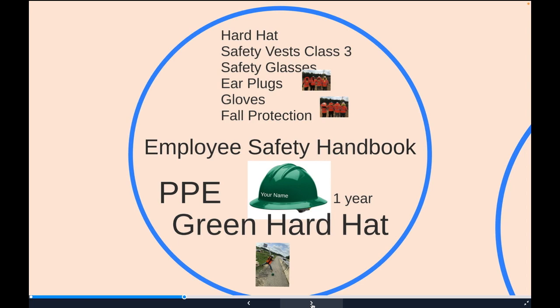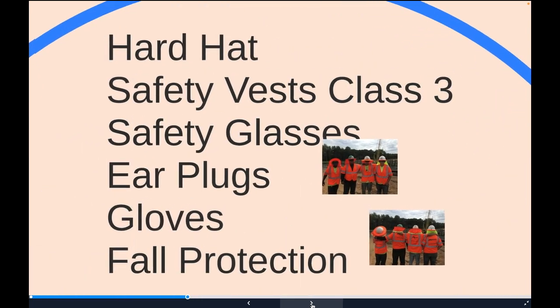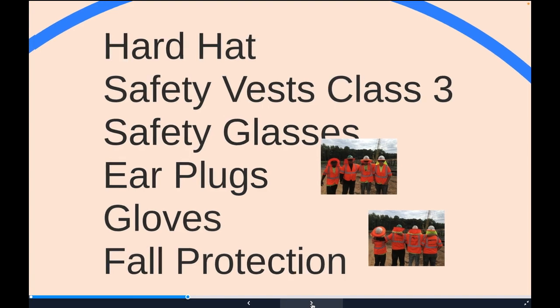Let's take a look at the PPE real quick. So we will issue you a hard hat, safety vest. The safety vest will have the sleeves on it, be class 3. I'll show you that in a minute. Safety glasses, earplugs for any decibels over 85. And remember, if you're speaking loudly to someone and you can't hear them without raising your voice, that's probably 85 decibels. Gloves to protect your hands, and then of course fall protection.